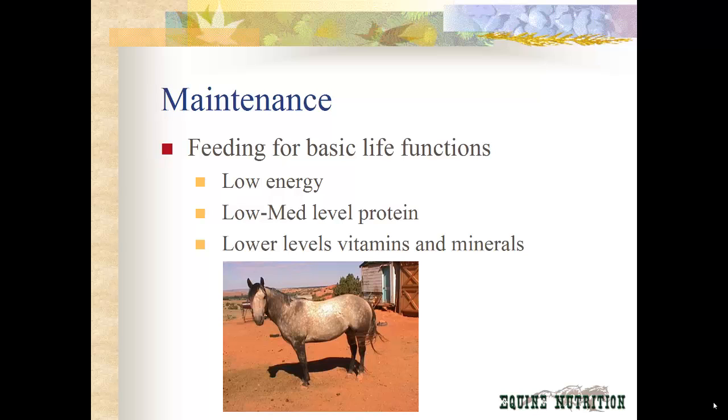A very high fiber diet is needed for the maintenance horses. And remember that a horse has a small stomach, so if he can be fed a high fiber diet over the course of a day, he's going to get all of the energy that he needs from that fiber for his bodily functions.